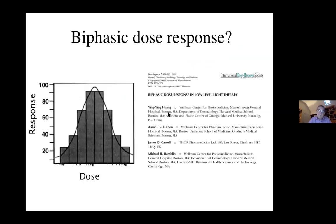Another realization that happened too long ago was that there was a biphasic dose response. So if you give a bit of light, you get a positive biological effect. You give a bit more light, it gets better. But if you keep getting more light, it stops getting better. And if you give even more light, the beneficial effect goes away. And if you give a huge amount of light, you could even have a harmful effect.